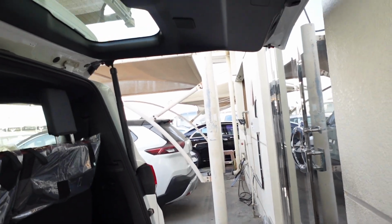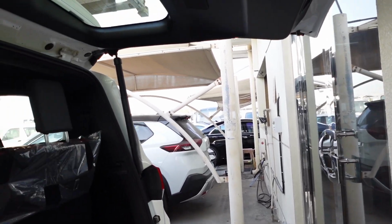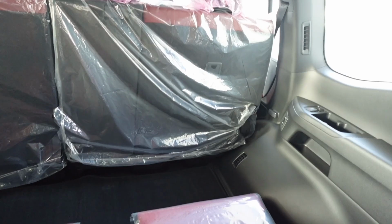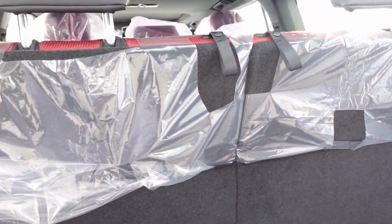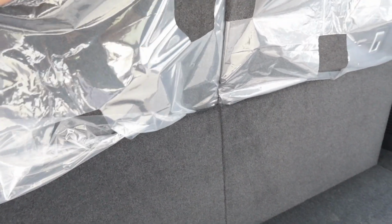Okay, so it has opened up also. A little bit less space, otherwise it would have hit, so it's okay. Right now we'll try to vlog on it. This is the third row also, which I have told you. Oh my god, you see the amount of space over here on the third row also. Too much space.